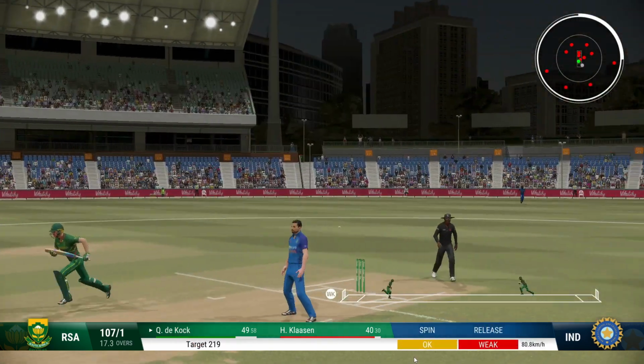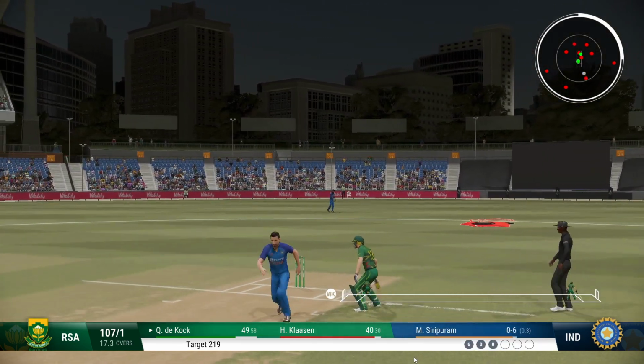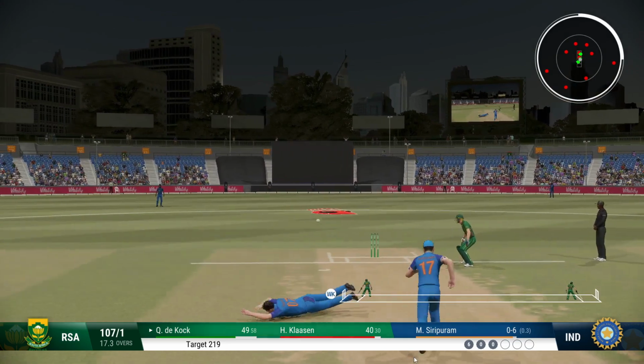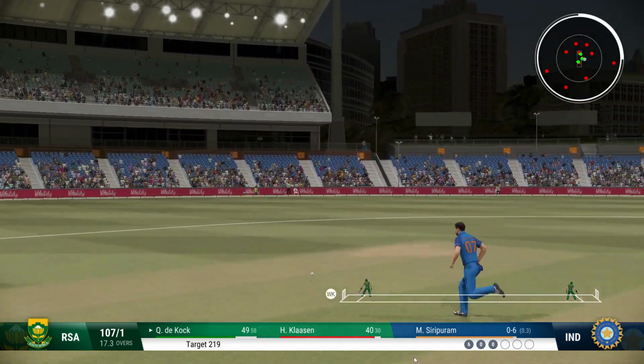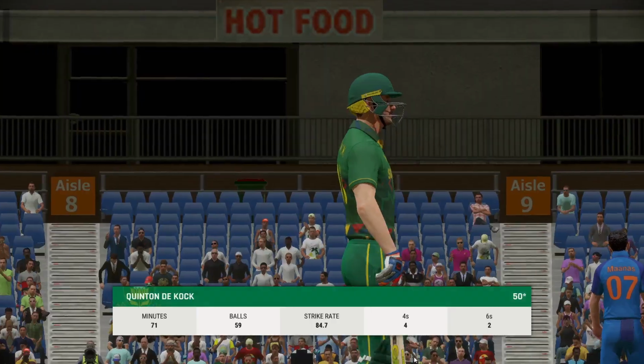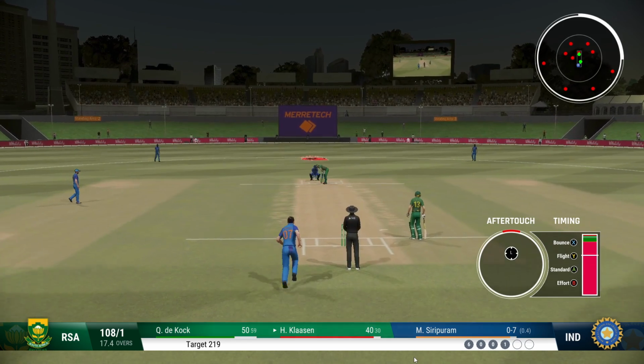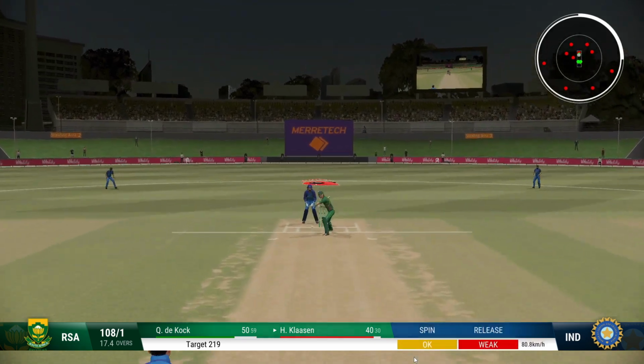Nice timing, good batting, won't get to the boundary. The batsman brings up their half-century. Really good innings to bring up the half-century. Impressive batting, and they'll want to push on from here.